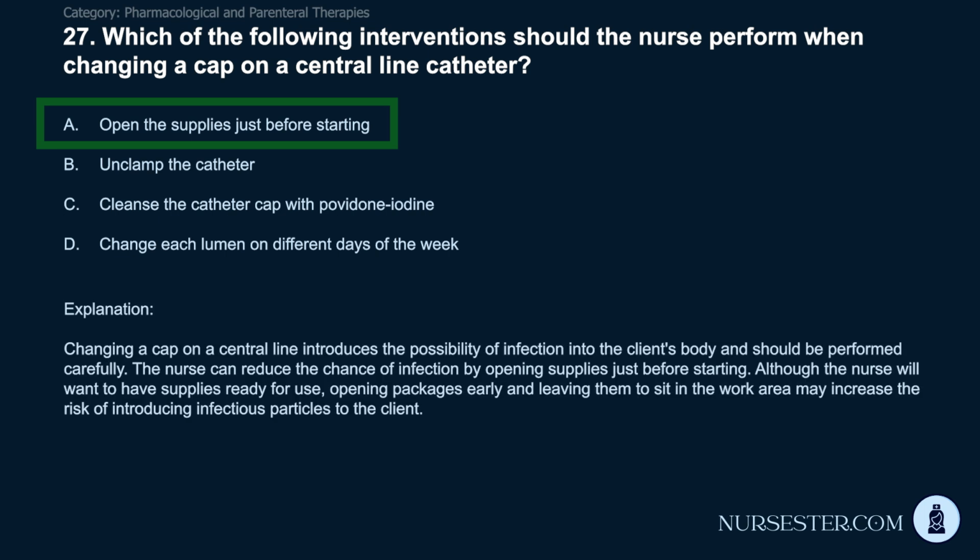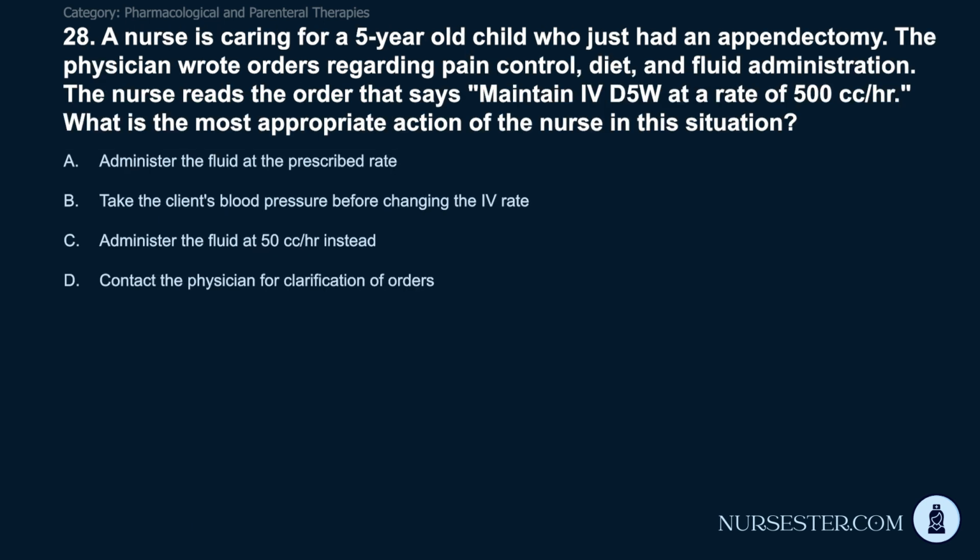Changing a cap on a central line introduces the possibility of infection into the client's body and should be performed carefully. The nurse can reduce the chance of infection by opening supplies just before starting. Although the nurse will want to have supplies ready for use, opening packages early and leaving them to sit in the work area may increase the risk of introducing infectious particles to the client.